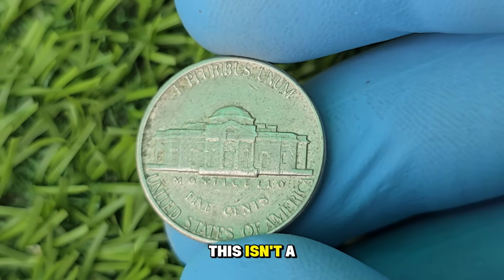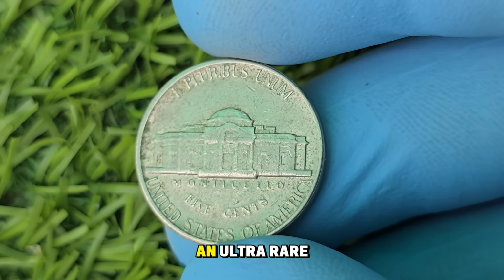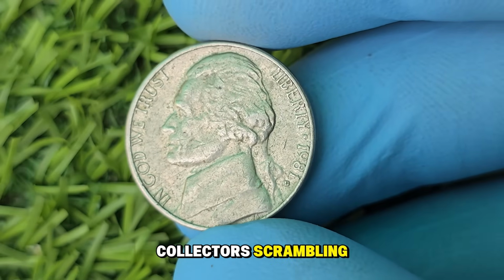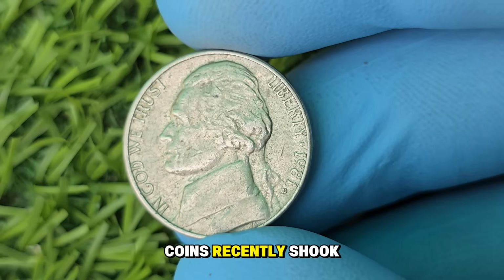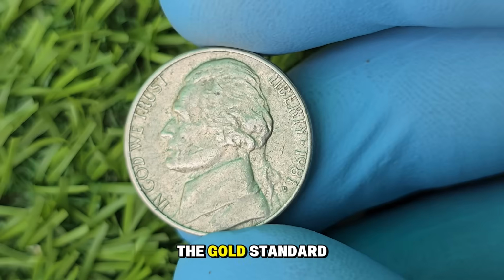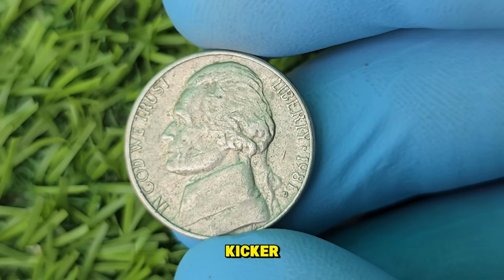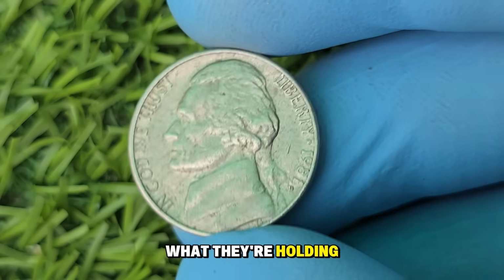And no, this isn't a fantasy or internet rumor. This is a very real coin, an ultra-rare 1981 D Monticello Jefferson nickel with a mint error that has collectors scrambling and dealers fighting to get their hands on one. One of these coins recently shook the market with a jaw-dropping valuation that's now setting the gold standard in modern US coin collecting. And it could be sitting in your pocket change right now.